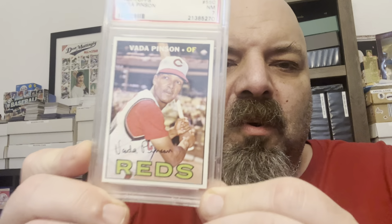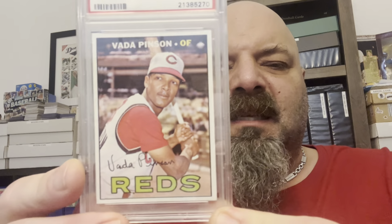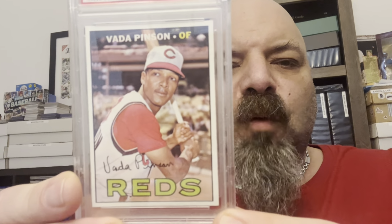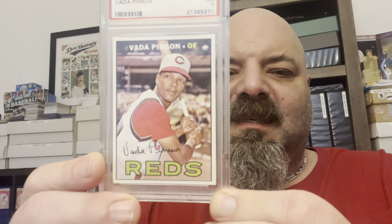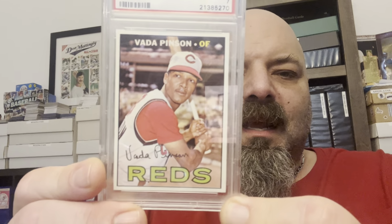And it's got sharp corners, and the back is a little off center. But I think the front is pretty centered to me. I mean, if it's not centered, it's like 48-52. That's just a gorgeous card. The 67 Topps look great.